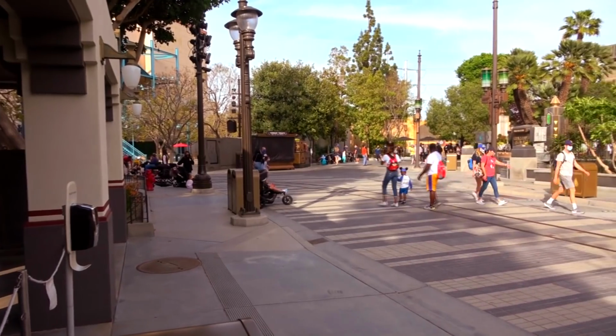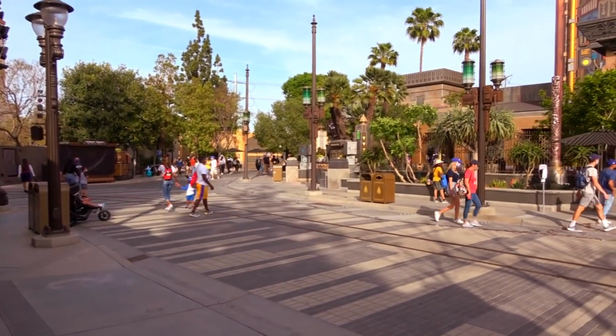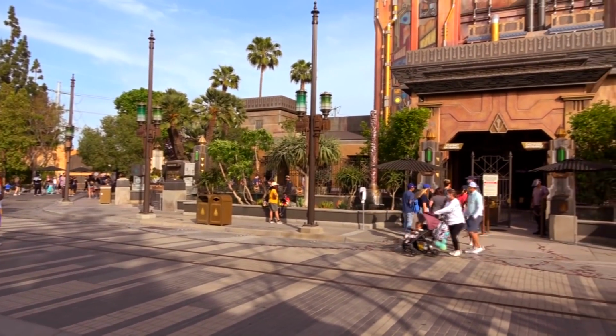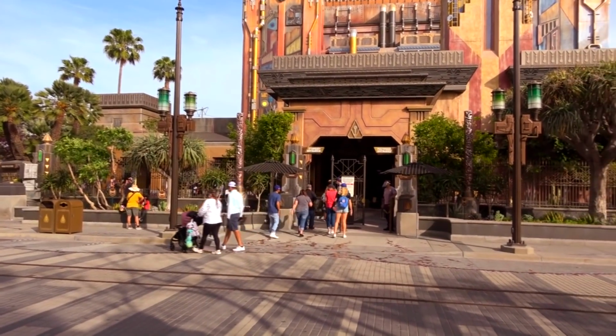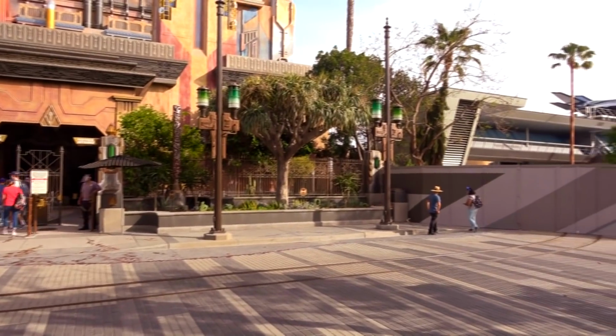All in all, this has the potential to be quite a scene in the evening hours at DCA. Every day, we learn more and more about Avengers Campus. It gets better and better in my eye. I can't wait. I can't wait until June 4th.